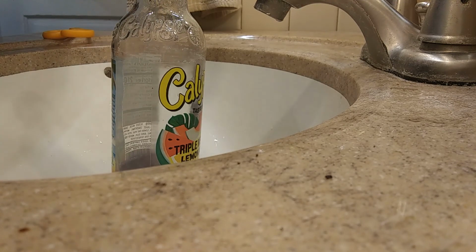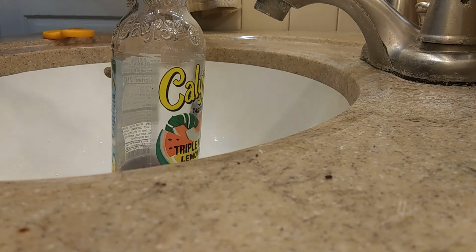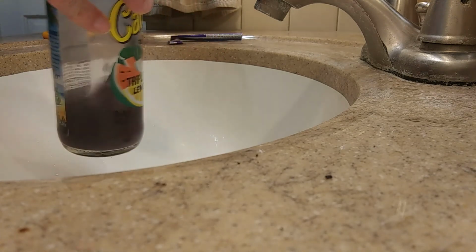Like out of the packet. Very sweet. Tastes almost like regular refined sugar. A little bit of the fruity taste too, but that sweet is really strong. That sweetness really is strong. Let's see what it tastes like mixed.